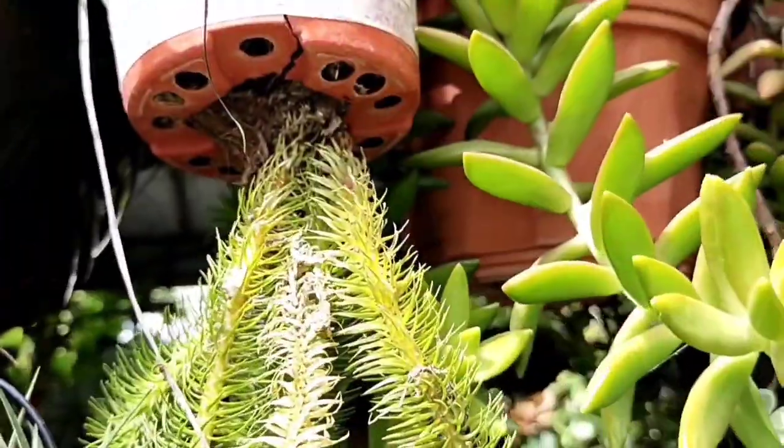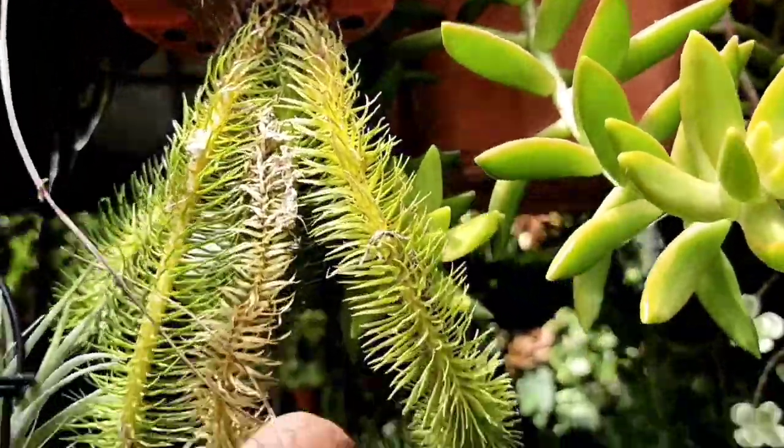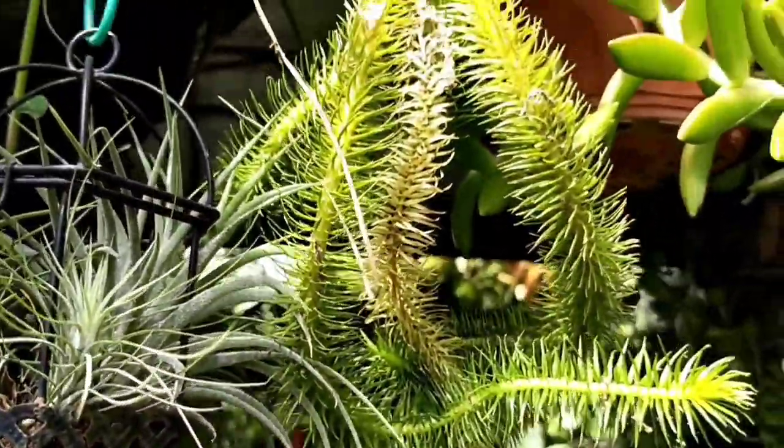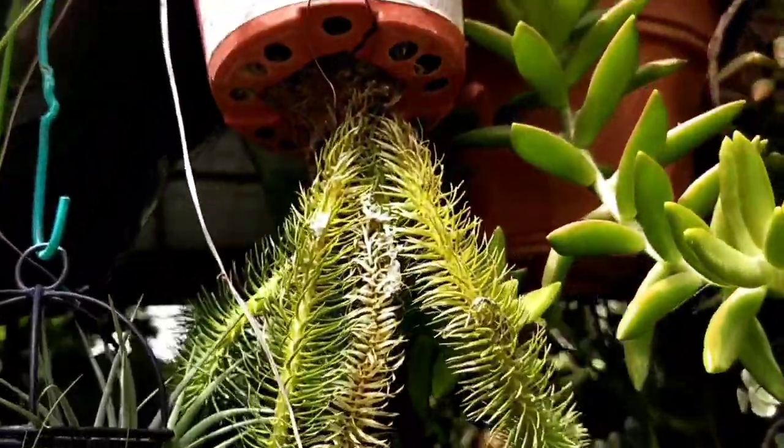So these are the things that I keep an eye out for: they do need a little bit of bright light and also fast draining medium, for which I use coconut chips.